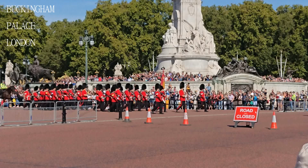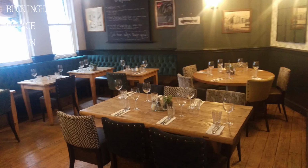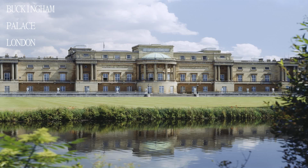Suggest getting there by 10 to get a good spot. It all starts around 10. I'd seen pictures of it before, but seeing it in person, the lack of opulence is quite clear. Not sure if that was the intention or not.